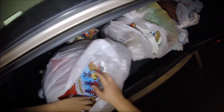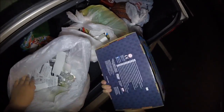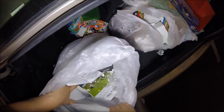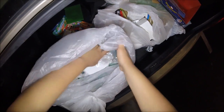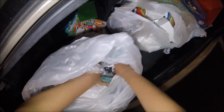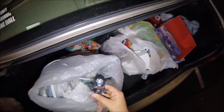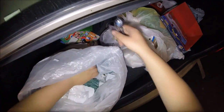Let's see. A Pop display box, but no Pops with it, unfortunately. Let's see what else we got in here. Bunch of trash. So much trash. Oh! Another one of these guys. What is his name again? Cade6? I have like 50 of him now, but the ones I have are all in a box, but I have another loose one now.